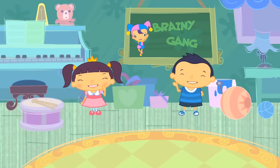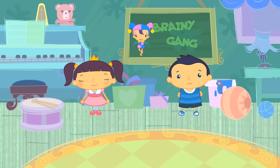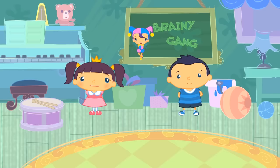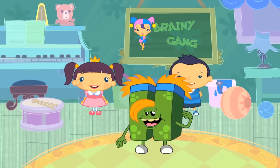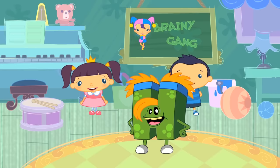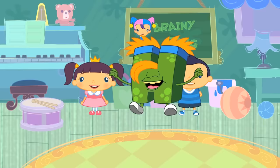Hello, everyone. Welcome to another fun-packed ABC Monsters Brainy Gang. Say a big Brainy Gang hello to our friends Alice, Brian, and Cherry Bear. Together, we'll be finding out about the letter H. Meet H-Monster. Hello, H-Monster. Let's start with a song that H-Monster loves singing. This song is all about the letter H. Here we go.